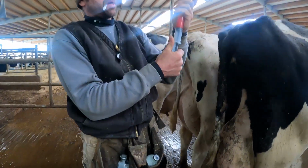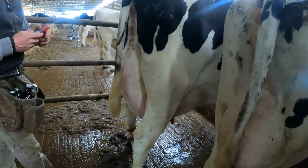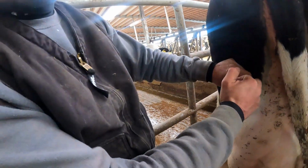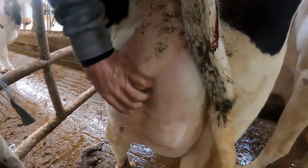And this is vitamin B. Vitamin B is really good for fresh cows for swelling. So like this cow, she's got quite a bit of swelling here. And a lot of times we give them vitamin B for a few days. It seems to help take the swelling out of the udders. See how this is like swelling.